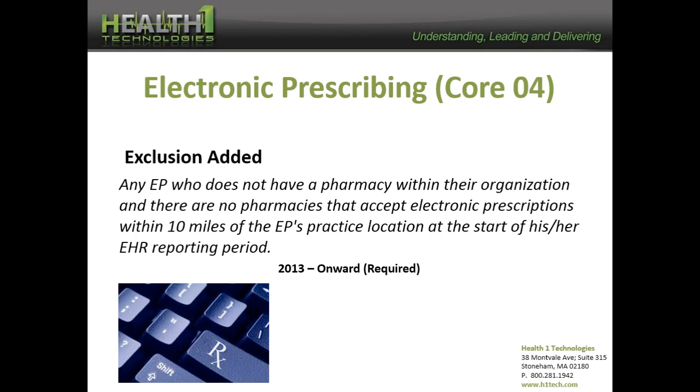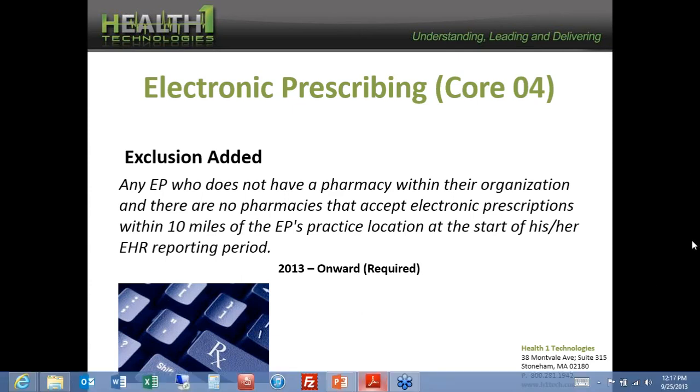The first one that I would like to talk about is the electronic prescribing. So the e-prescribing core 4 measure, there was an exclusion that was added, and this may not be relevant to everybody. So any EP who does not have a pharmacy within their organization, and there are no pharmacies that accept electronic prescriptions within 10 miles of the practice location at the start of the reporting period, can file for that exclusion. I know that one was really exciting.